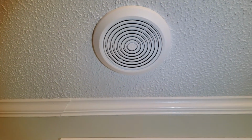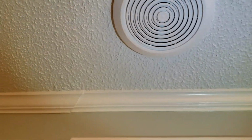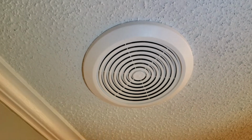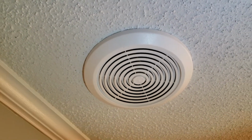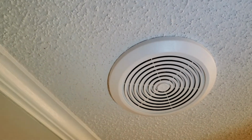The 50 CFM does work and it's a little cheaper, but I'd much prefer the 90 CFM. So I went with the 90 CFM, ordered it online, had it shipped here from Mobile Home Parts Store, and also ordered the roof cap while I was on there as well. So that's now installed.